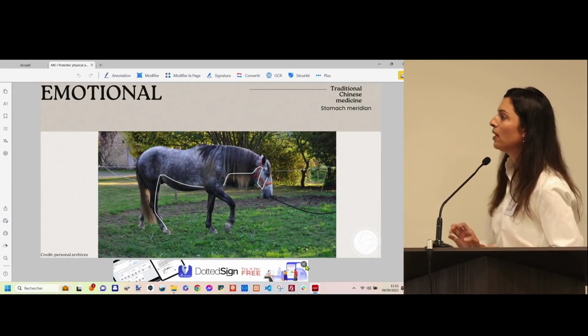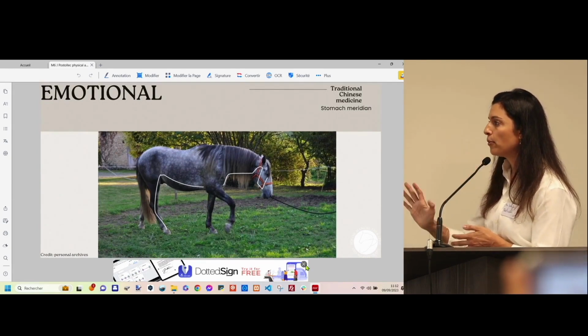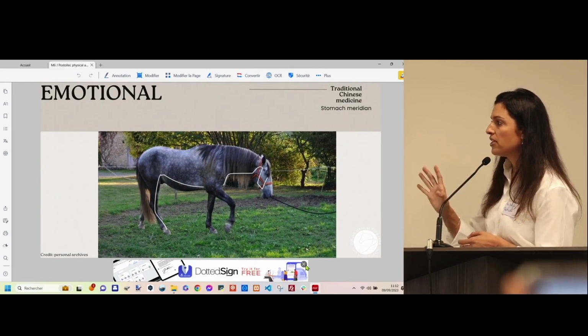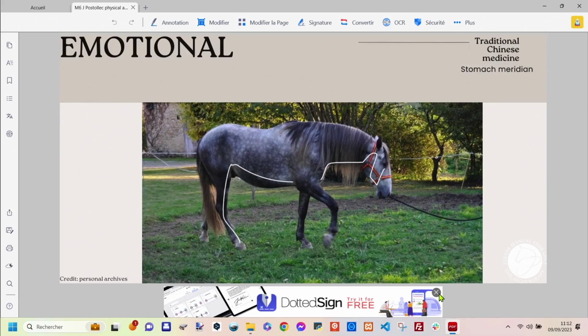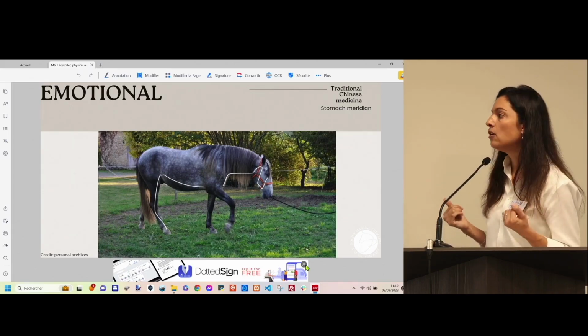Next, please. Thank you. The emotional part. There are, if I remember properly, 5 meridians that originate from the head, but this one is interesting, the stomach meridian, because it goes all the way to the ventral myofascial chain. So it will have an impact on the locomotion if the horse has a stomach meridian unbalanced, let's say.